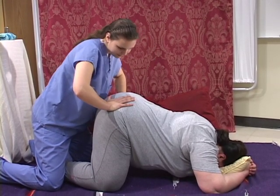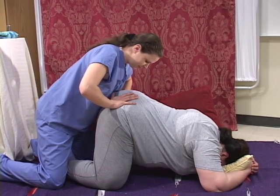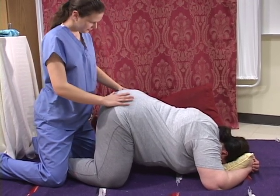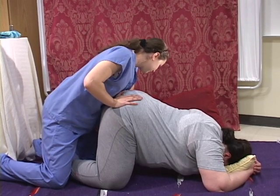Many moms in labor experience low back pain or pressure. As the baby settles lower into the pelvis, the head puts more pressure on the sacrum. The hip squeeze pushes the pelvis back into a relaxed position, relieving the pressure of the stretch.